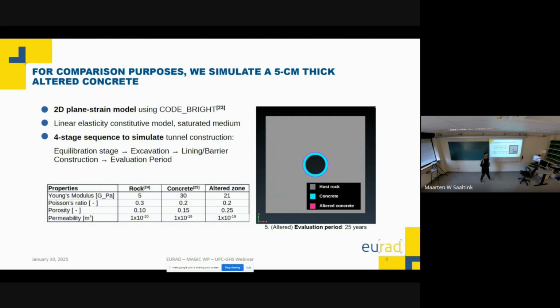Well, just like I said before, going to the hydrochemical simulation, this is for comparison purposes, and also a rough way to compare these two models. In this model we simulate a damaged support structure just by decreasing the Young's modulus and increasing the porosity of the material in the concrete-rock interface. We're running these simulations with these properties since the beginning of the simulation in the program.